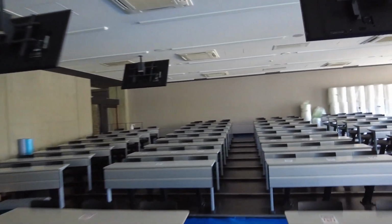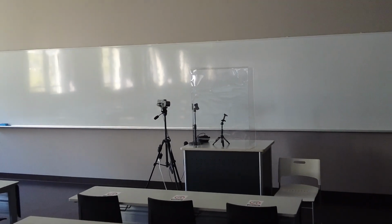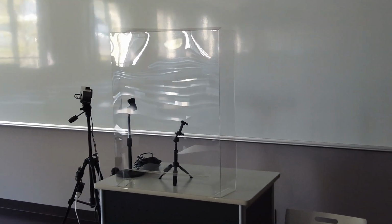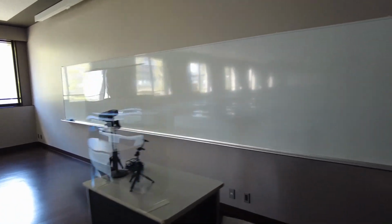And it looks like here in the back they even have TVs, so that it's clear to see even if you're sitting in the back. So there's the whiteboard. And again, you can see there's a camera there for the teacher to use for online teaching as well. And then this room actually has two screens and two projectors there and there. And it also looks like they have kind of like a, I don't know if it's plastic or some kind of a screen to separate the teacher from the students.